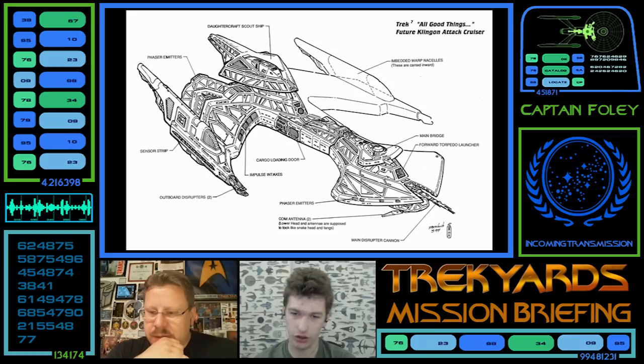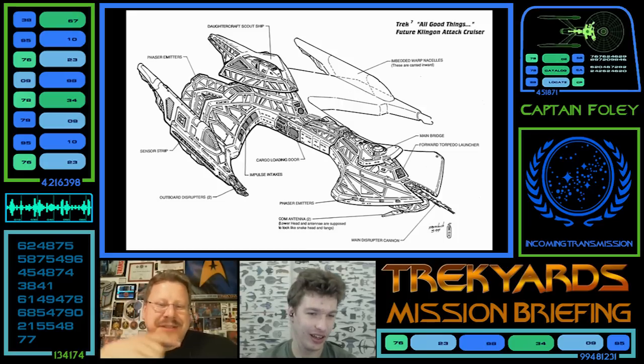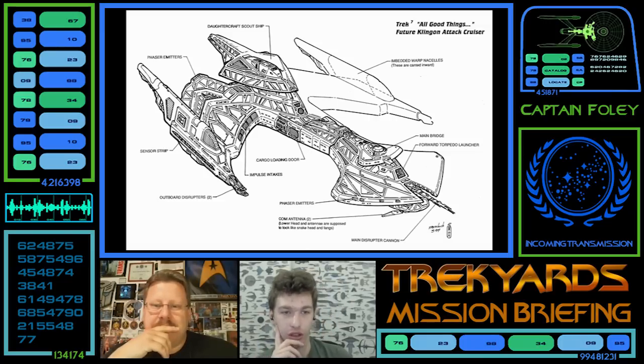Yeah, so it's got disruptors, phasers, and torpedoes. And those little pointy things on the bottom are comm antennas. They're for communications, so I was half right. And it's cool to see the sensor strips on the side there. They've got side-facing sensors and a cargo loading door in the neck. Interesting. I mean, it's a much larger neck, so I'm sure it has multiple things.